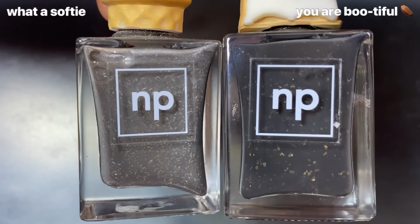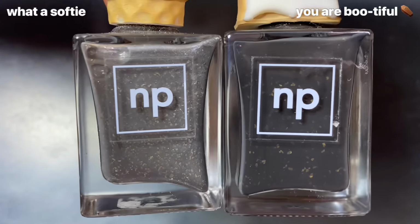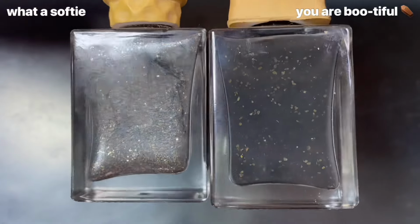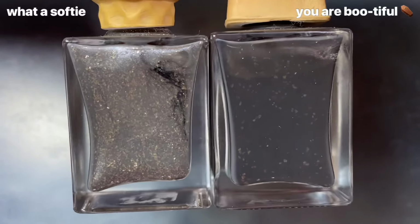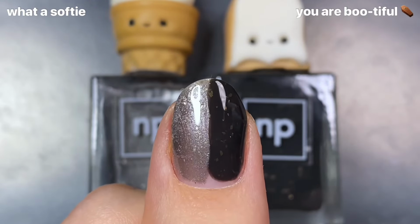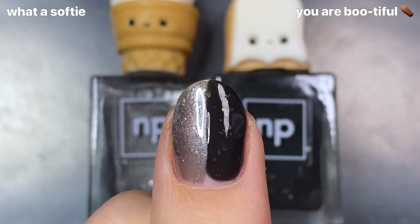And lastly, for What a Softie, this one immediately reminded me of You Are Boo-tiful, which was a previous Halloween Nailpollies. That one though has a more true black jelly crelly base with a gold metallic microflake. So they do end up looking quite different on the nail, where you can see how much more sheer What a Softie is and how much more silvery it leans.